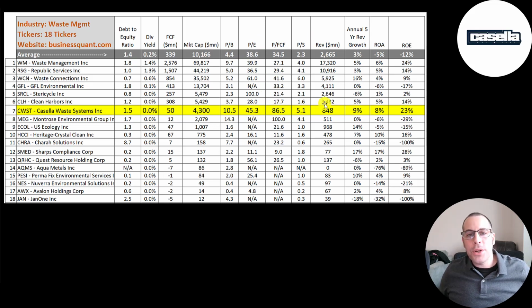Their revenue is $848 million, average is $2.7 billion. Their 5-year annual growth rate is 9%, average is 3%, so they're doing really good in that category. Better than everybody in the top 6 except for Waste Connections.